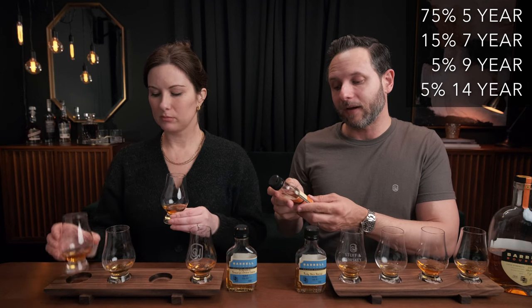But if you read the back, this is Tennessee, Kentucky, and Indiana, and it is blended using their techniques, and then it is married together in an empty bourbon barrel. So this is recasked in a used bourbon barrel to let the blend marry together. So very interesting. It's pretty dry and not sweet.